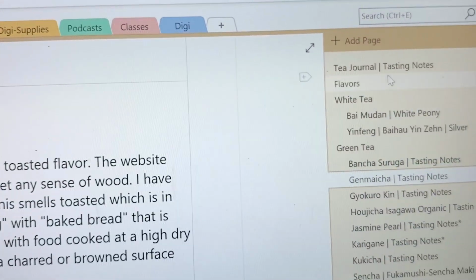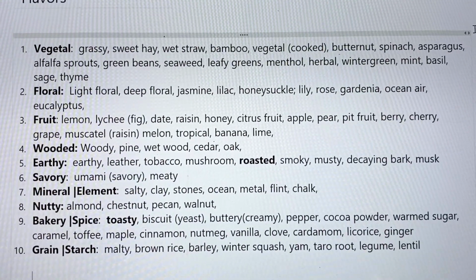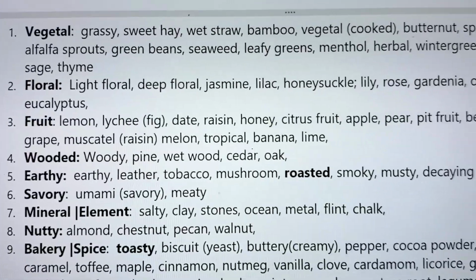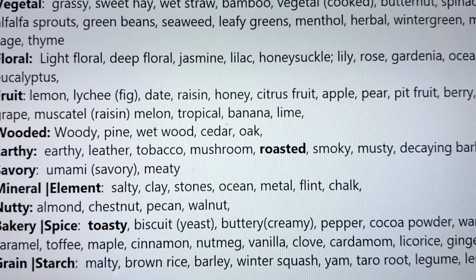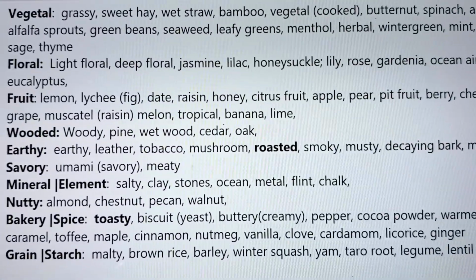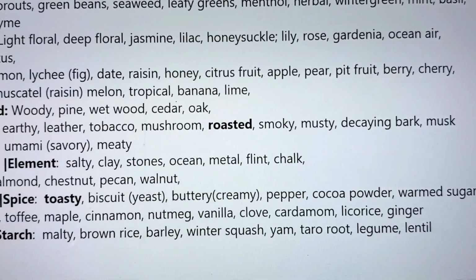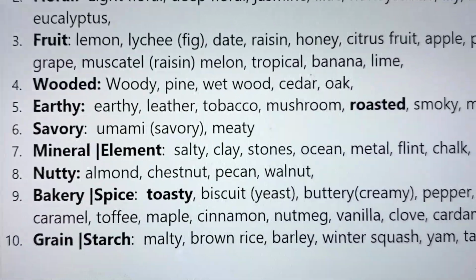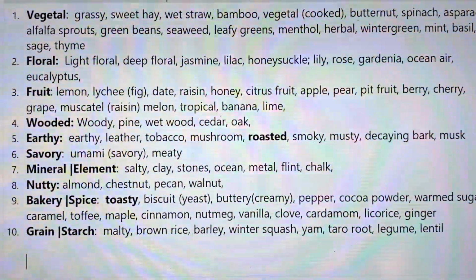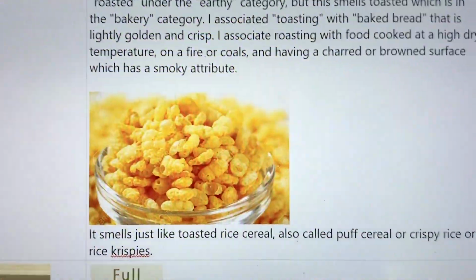Here, I have my flavor cheat categories. This is likely to change as I experience teas, but I also have this on the website. So you see here, I highlighted roasted because I have that under earthy, and a lot of people put that under wooded. But I associate that more with earthy, smoky, maybe musk and musty or decaying, which is earthy to me. And I have the toasted bolded as well under the bakery because I associate that with bread and warm, toasty bread.